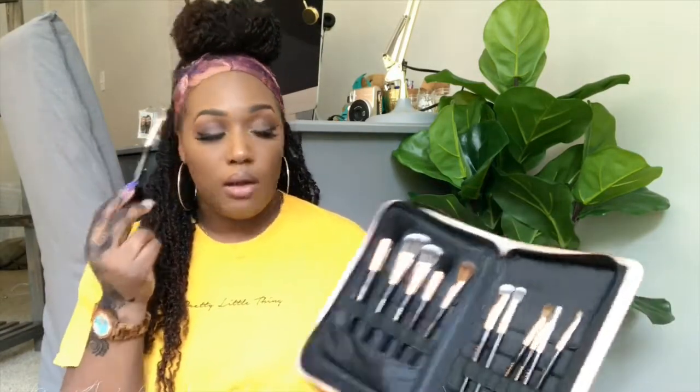Alright, so this is the crease brush. Yeah, it just says what it does. It applies color in the crease area, like that brush as well. Alright, the next one is the Pro Shadow brush. Number 14 is used just to pack color onto the lid like no other brush.